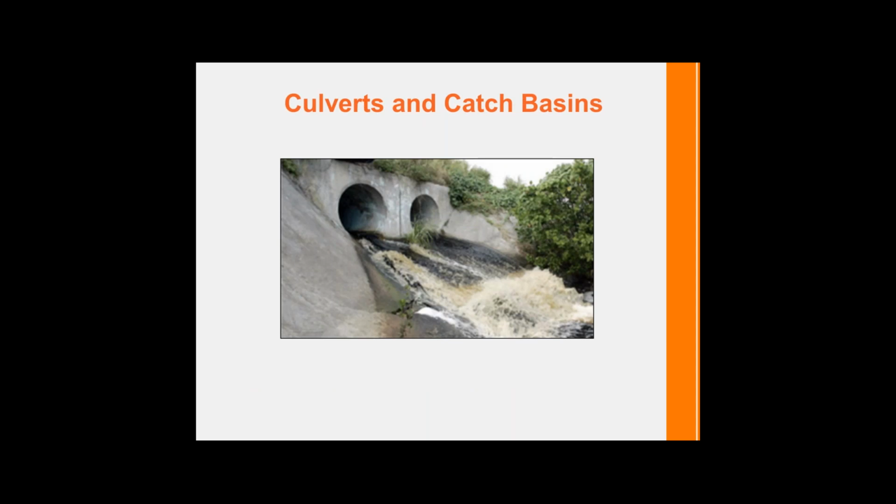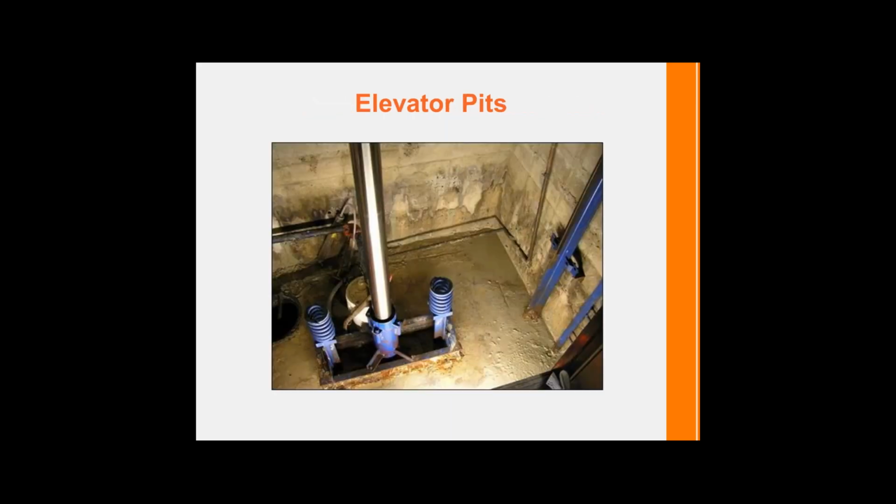Our products have been used for stabilizing soils on the outside of culverts to prevent further erosion of the soils, and also to prevent water from coming in through joints in the culverts. Also, we've been used for preventing water from coming in through catch basins and preventing soils from eroding from around the outside of catch basins.